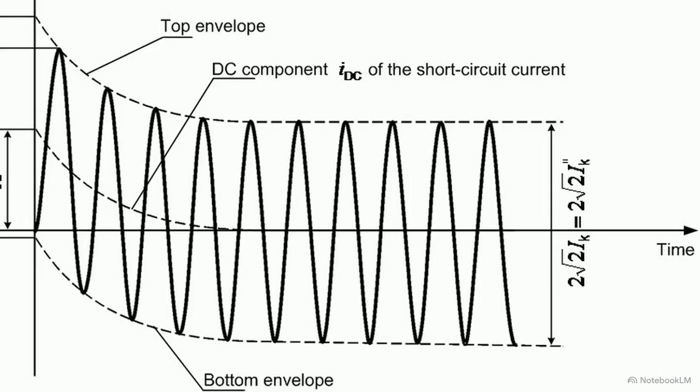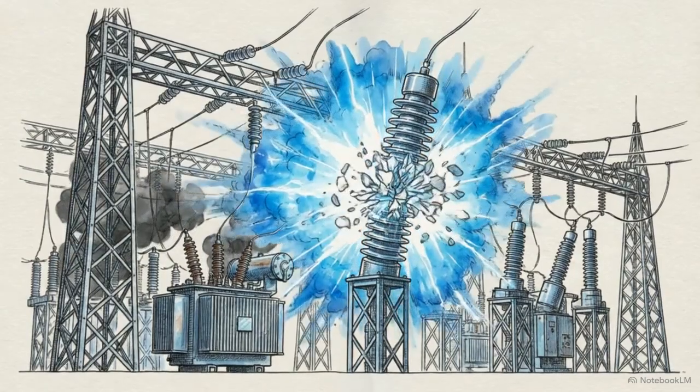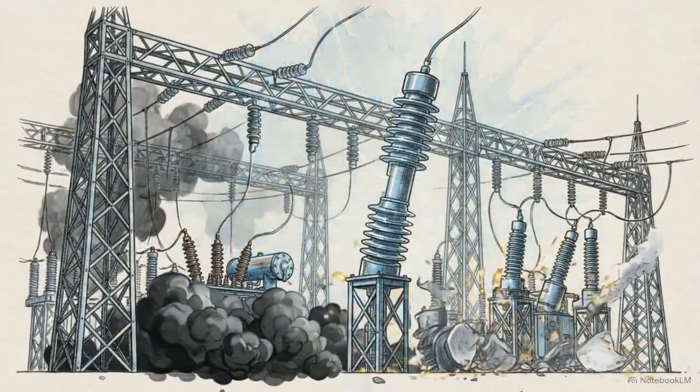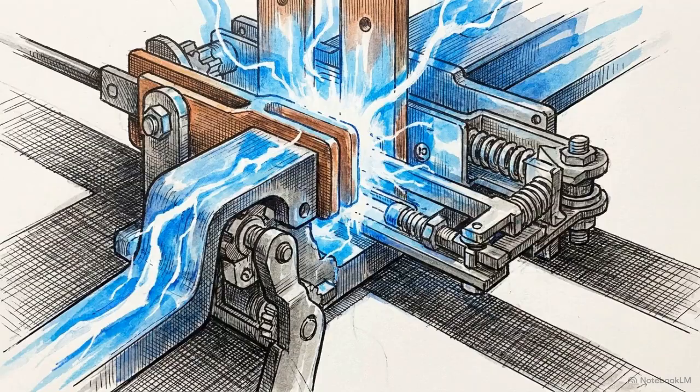Going back to our IEC schematic, look at the right side of the timeline. The DC offset eventually flattens out to zero. At this point, the alternating current settles into a symmetrical, steady-state short circuit. The offset eventually vanishes, but those first few milliseconds dictate whether the grid infrastructure remains intact or suffers a total cascading failure. Let's look closely at the hardware during those critical opening milliseconds, right when the DC offset pushes the current to its absolute peak.